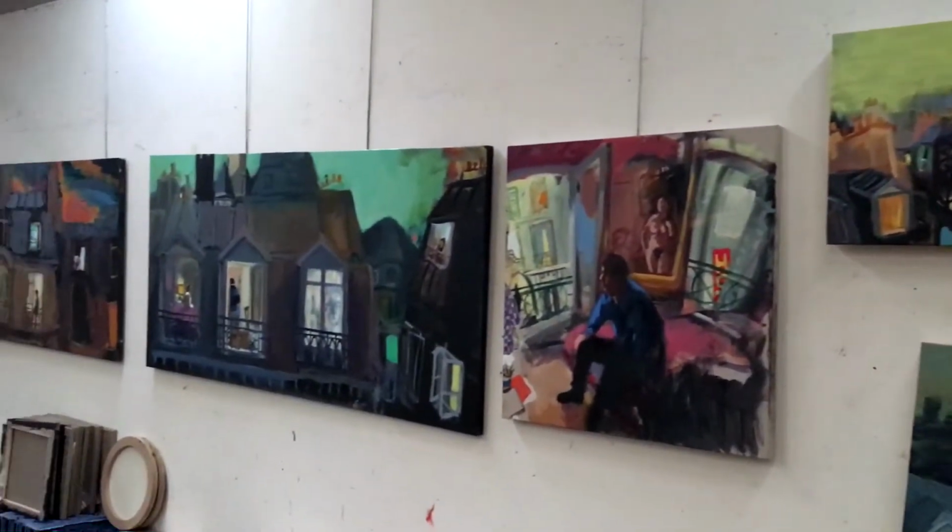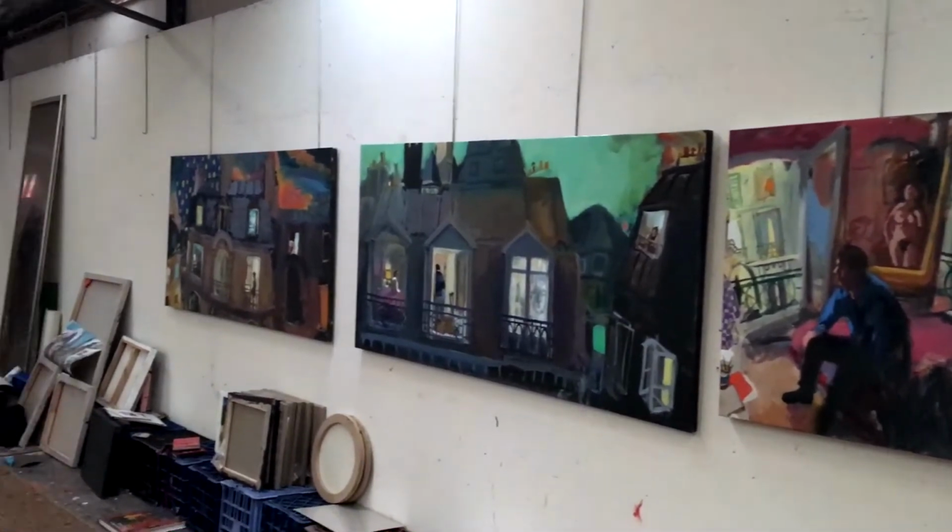This work is actually based on being in Paris. I do spend part of each year in Paris, and the apartment we have is on the 6th floor, and we are looking across at other apartment blocks. They call that vis-a-vis, and they usually try to advertise apartments as sans vis-a-vis, so you don't have to have that, because that's not desirable.